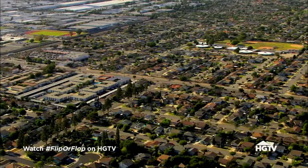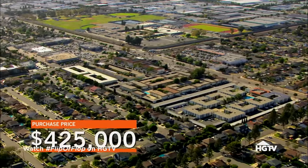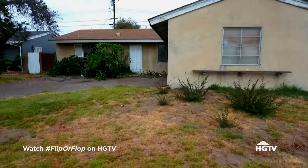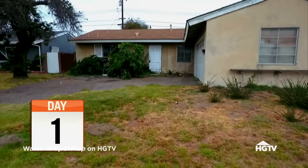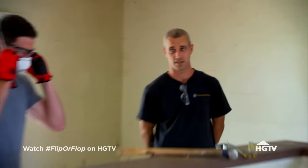After thinking it over, the seller countered our offer at $425,000, and we accepted. Even though we didn't want to pay above $400,000, this house still has a lot of potential. Now we need to turn this fur-ridden property into a family home. Let's get rid of this thing, and it's going to cost us about $0. I like it.